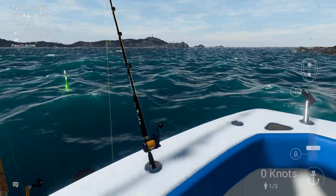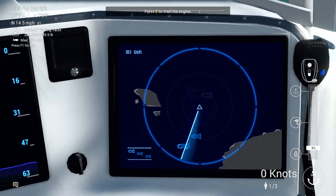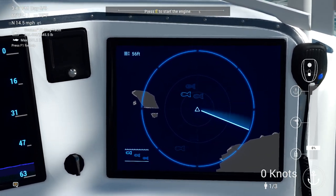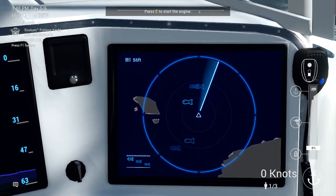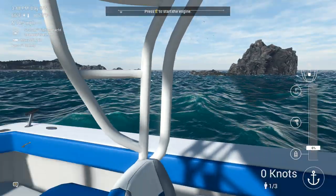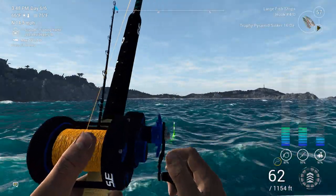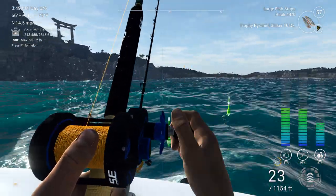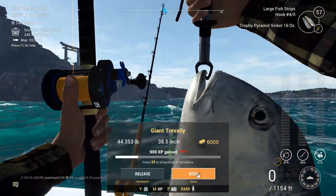let me take a look at the radar here. Yeah, it seems like the fish are moving a little bit. They were in higher concentration out of this boat earlier. Looks like they're actually, well, this one's definitely got it, but looks like they're moving a little bit further out towards that spot, honestly. Let's see what we got here. I think this might be another giant Trevally. Yep.